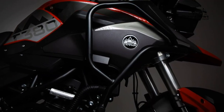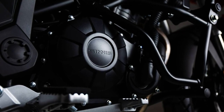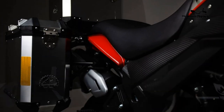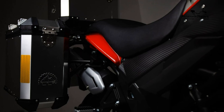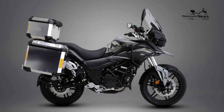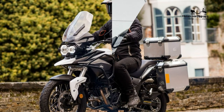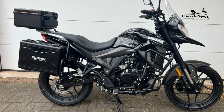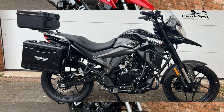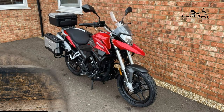More traditional practical touches include standard fit crash bars and a center stand. The aluminium luggage set is optional, but for just £255 it's a no-brainer addition. Total storage volume is 105 litres, while the top box is large enough to hold a helmet. The only downsides are that the three boxes use separate keys, the right-hand pannier sticks out further than the left due to the silencer, and the top box is not quick release.